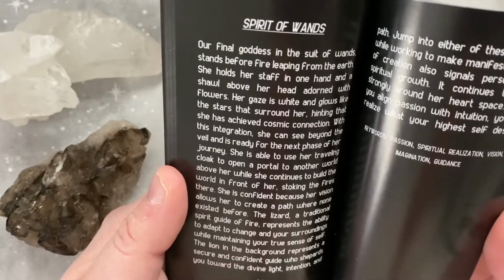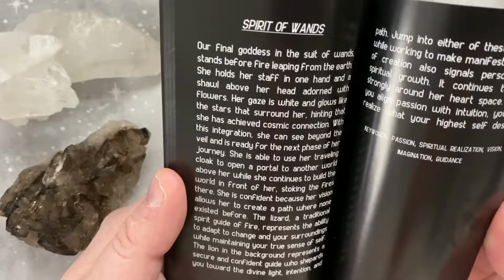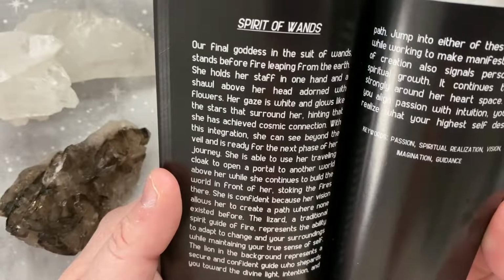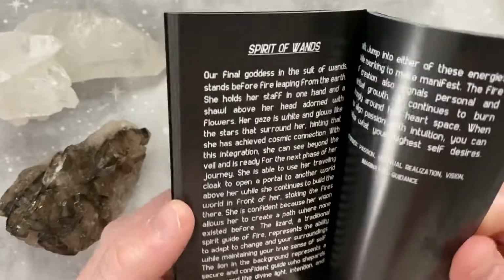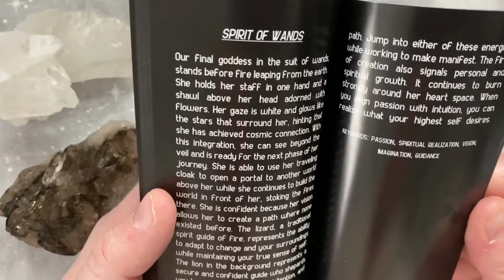She is able to use her traveling cloak to open a portal to another world above her, while she continues to build the world in front of her. She's confident because her vision allows her to create a path where none existed before. The lizard represents the ability to adapt to change in your surroundings. The lion represents a secure and confident guide.